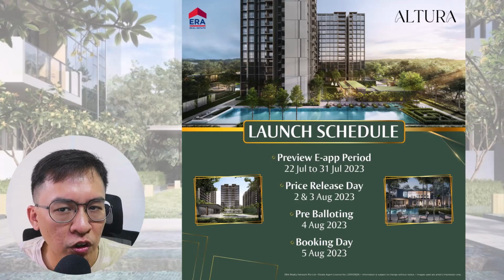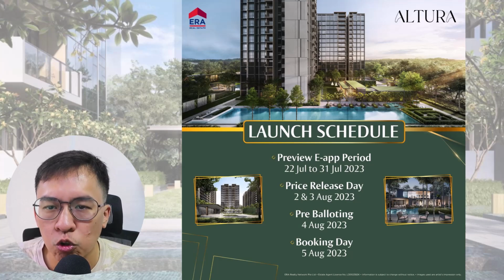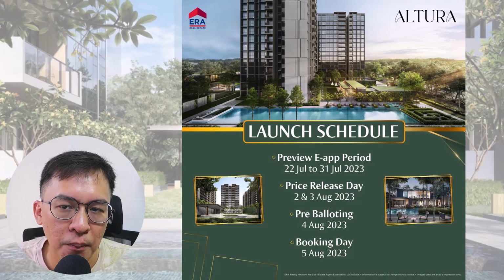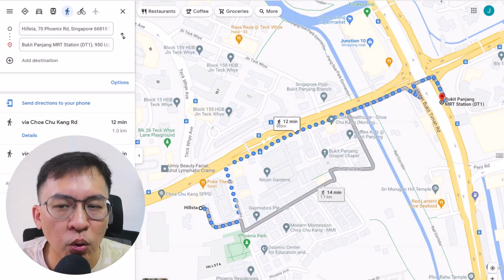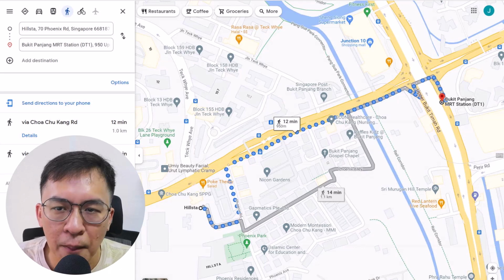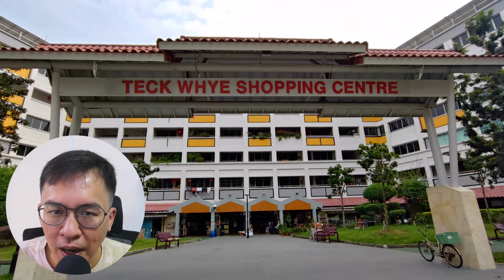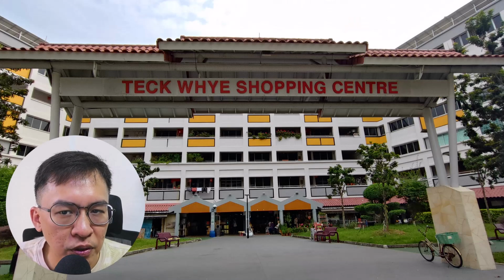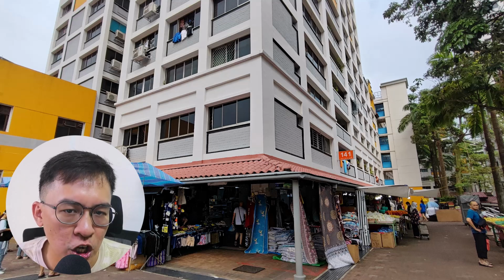If you are looking for a new home in the West and you cannot afford an EC, such as the Altura, that is also being developed by QingJian, this is by far the best bet for you if you are looking for a new home near an MRT station and with a heartland market. The nearby Teck Whye market can be very vibrant during the weekend, and they offer very affordable food and daily essentials.